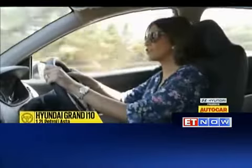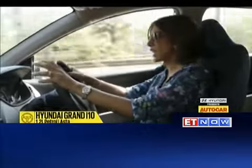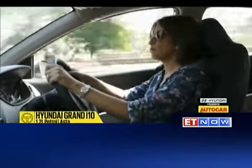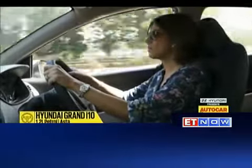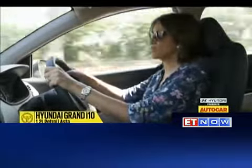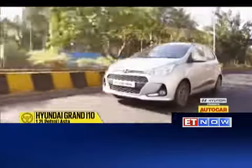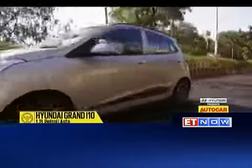The steering on the Grand i10 definitely has more weight to it, and it gives you a far more connected feel to the road. At higher speeds, it makes you feel more stable, more planted, and it definitely gives you a better sense of security as well. The i10 feels the more planted and stable car of the two, especially as you go a little quicker.